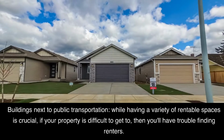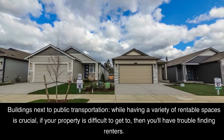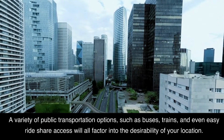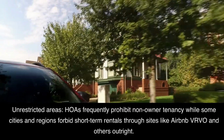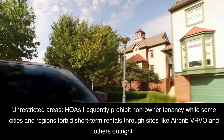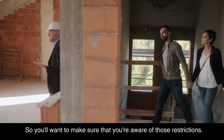Buildings next to public transportation. While having a variety of rentable spaces is crucial, if your property is difficult to get to, then you'll have trouble finding renters. A variety of public transportation options such as buses, trains, and even easy rideshare access will all factor into the desirability of your location. Unrestricted areas. HOAs frequently prohibit non-owner tenancy, while some cities and regions forbid short-term rentals through sites like Airbnb, VRBO, and others outright. So you'll want to make sure that you're aware of those restrictions.